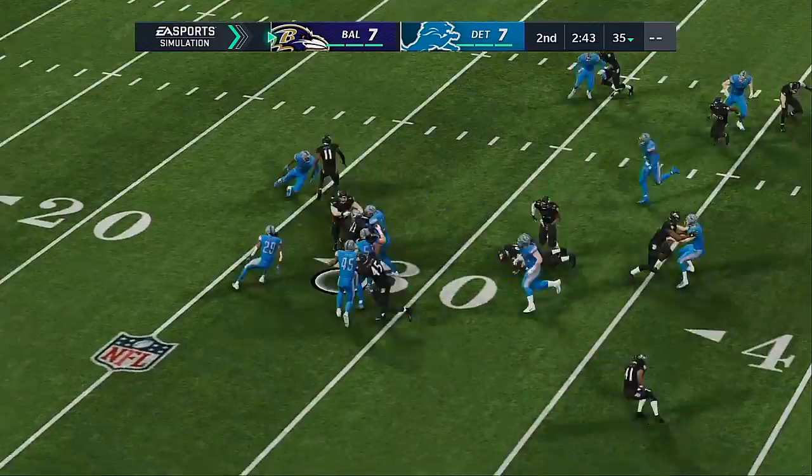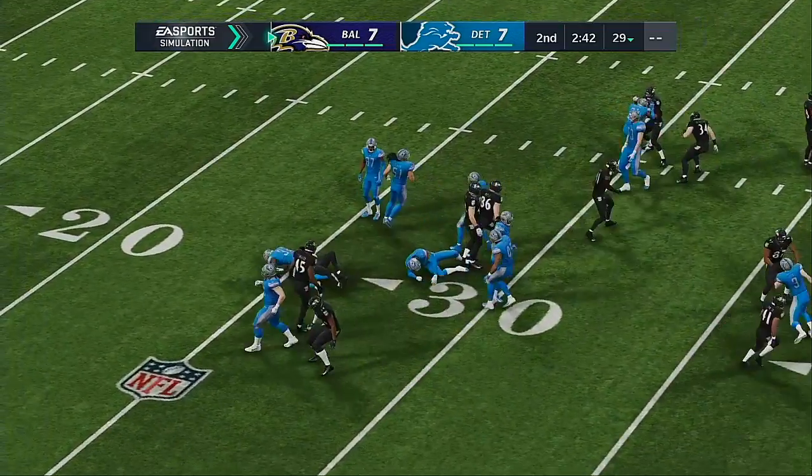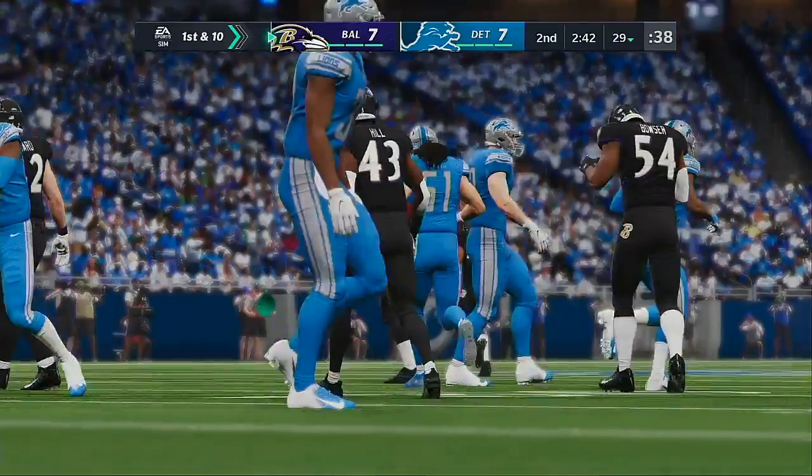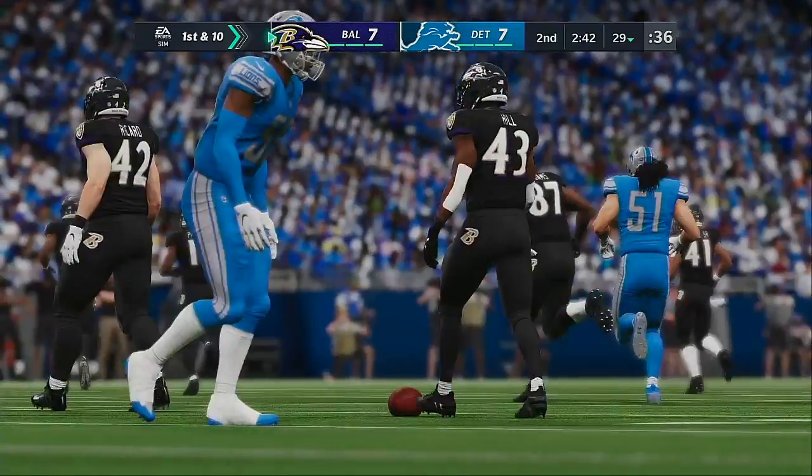Justice Hill. And it's a pretty good return here as he'll get this up to the 29. Baltimore set to take over here for their second possession of the game.